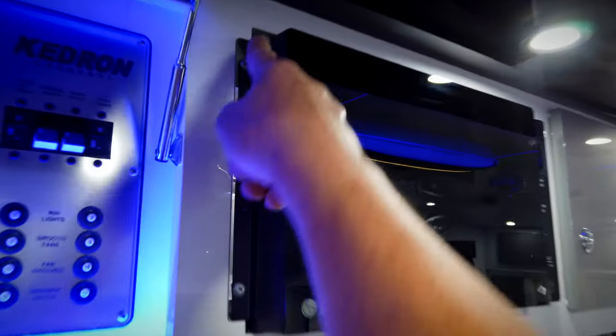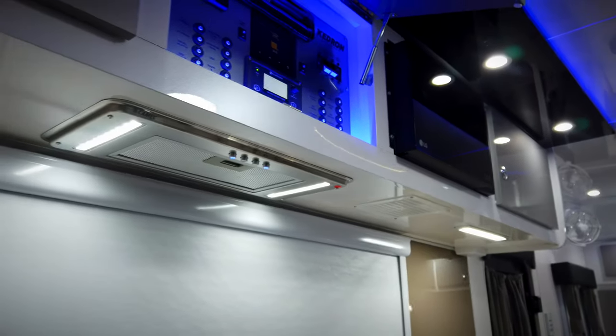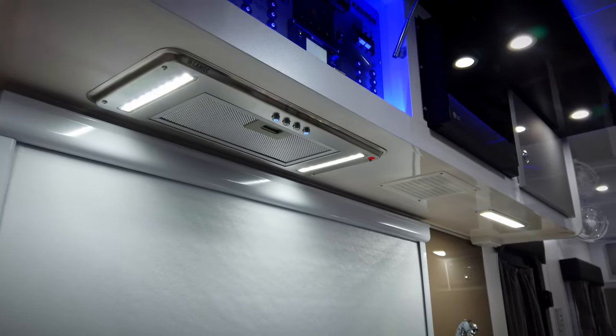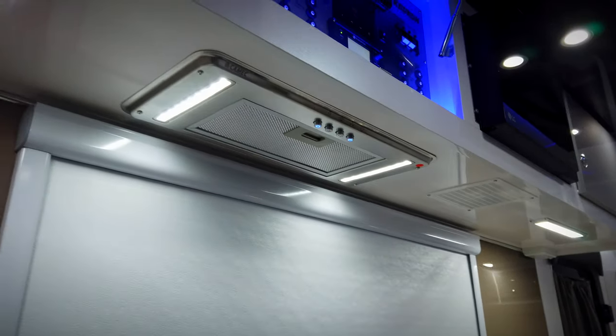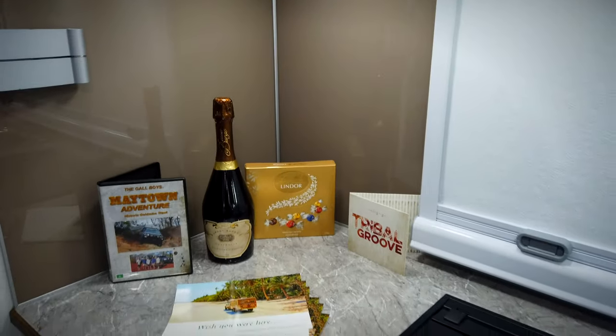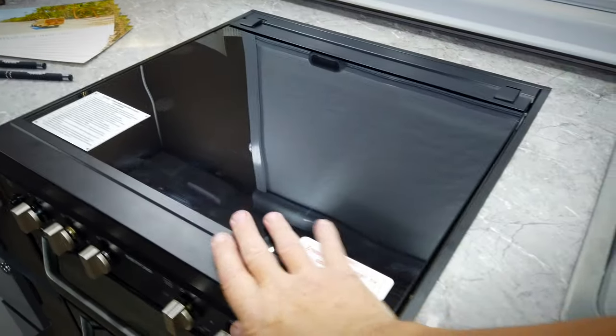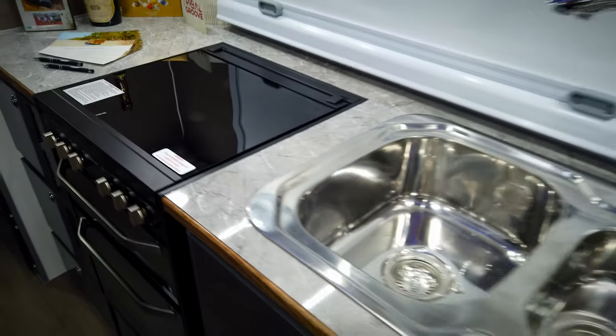To the right hand side of that is the microwave with the stainless steel bracket system on the side, so that gives it additional strength and securing, especially when off-road. Slimline range hood underneath, and you can see the mains power outlets there. Below, some welcome bubbles and chockies. So it has that fan forced oven, separate griller, 3 gas 1 240.